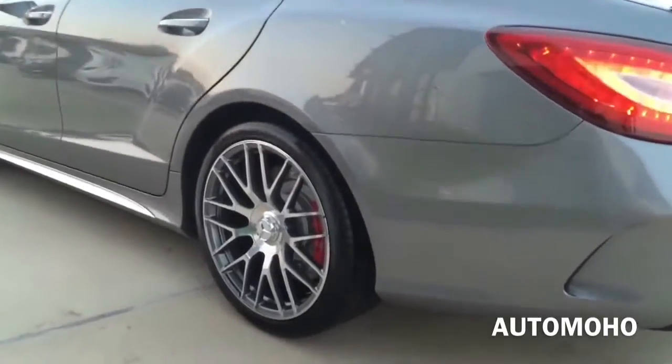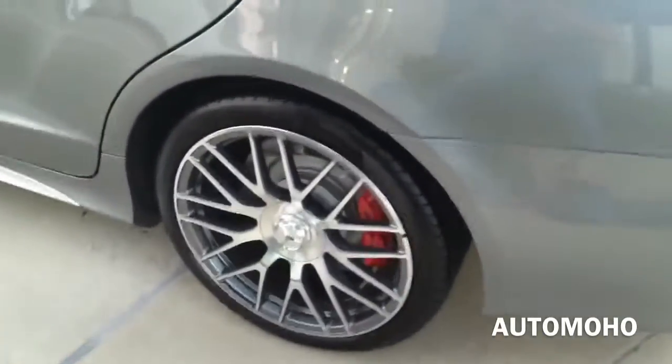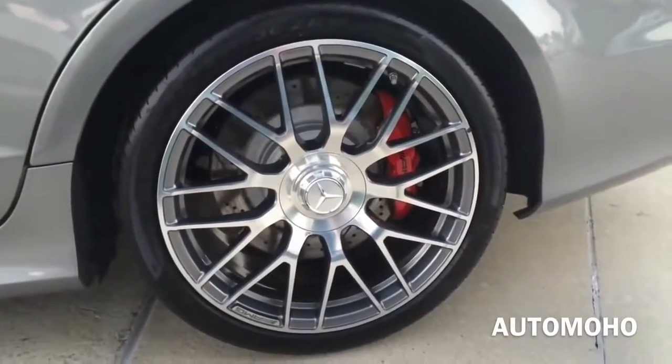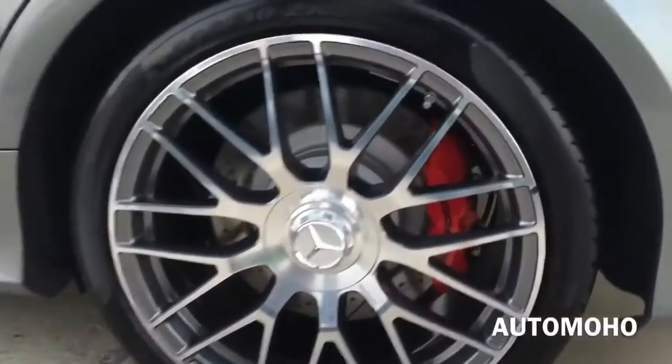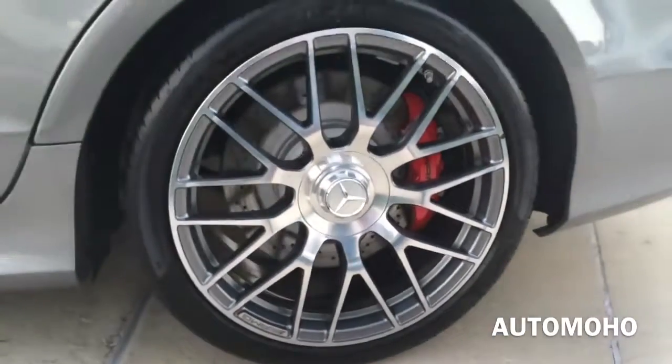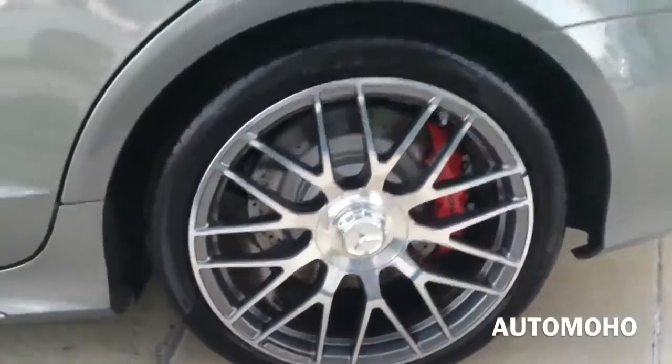Rear wheels are also 19 inches. Behind the rear wheel is also the slotted cross-drill brake disc and the brake caliper painted in red with AMG lettering on it as well. It also comes with the anti-lock braking system, adaptive braking technology, as well as brake assist.